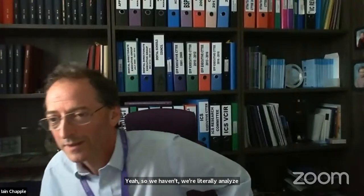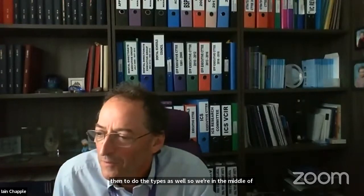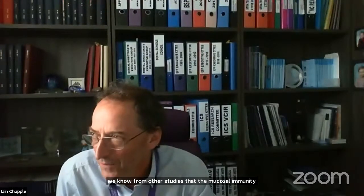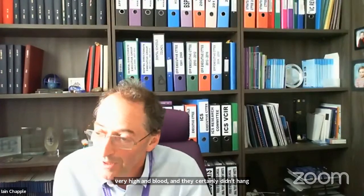Yeah, so we're literally analysing the saliva samples at the moment. You'll appreciate 1,500 blood samples is a lot to analyse, and then to do the isotypes as well. We know from other studies that the mucosal immune response is different to the systemic immune response. So it's going to be really interesting to see if the IgA levels in saliva are higher than we found in blood, because they weren't very high in blood, and they certainly didn't hang around as long as the IgG did. The IgG is the predominant isotype that is important in protecting against SARS-CoV-2 rather than the IgA. But I'm sorry, I can't answer that question yet. Once we've analysed all the spit, I'm hopeful that we can give you an idea on that one.